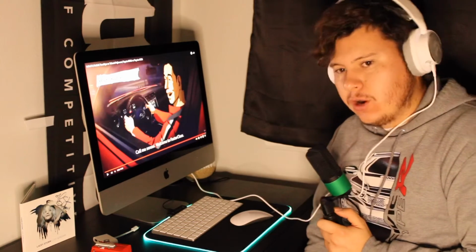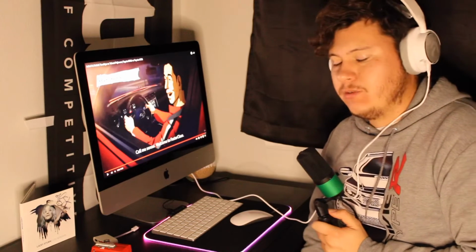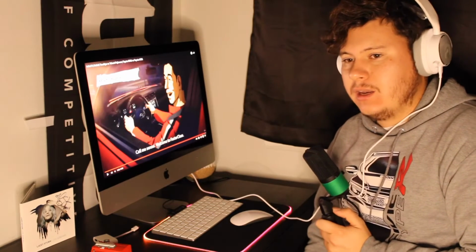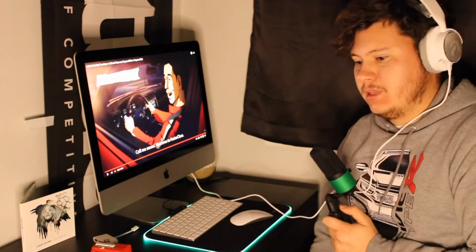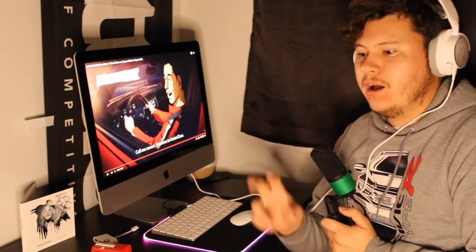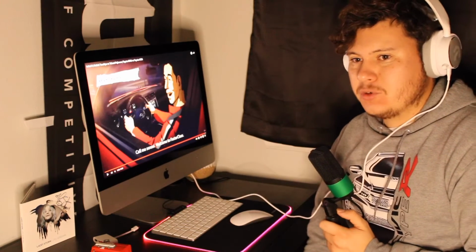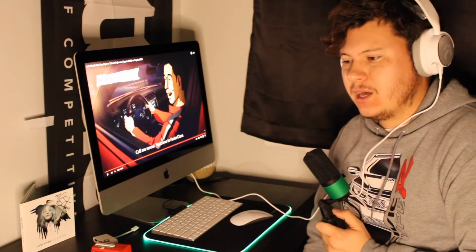The BRZ and the GR86 are fairly impossible to find right now, but I dare you to find a manual gearbox A91 when it comes out. That's going to be impossible, but it's going to be double impossible if they come out with a Godzilla killer animated commercial for it. That would be something I'd pay to see. I'd pay theater price to see that.